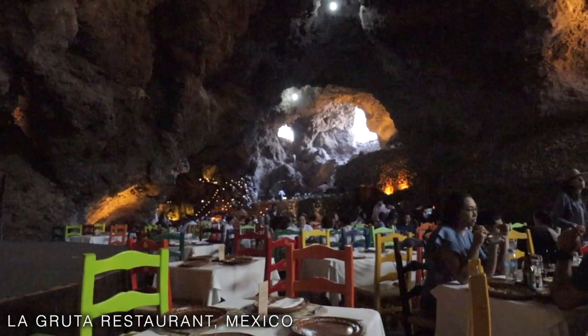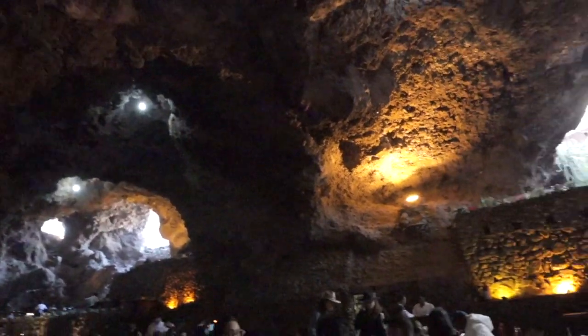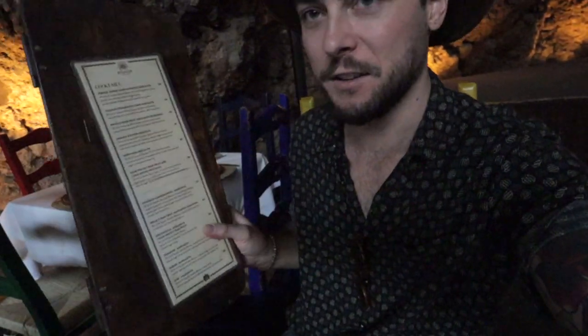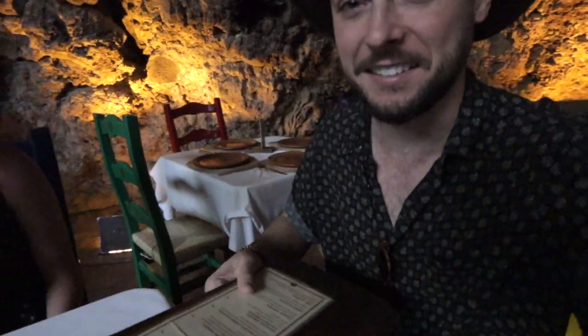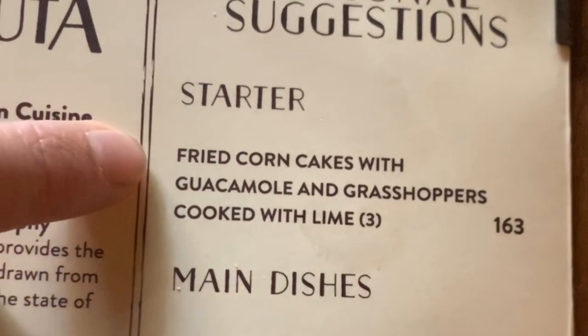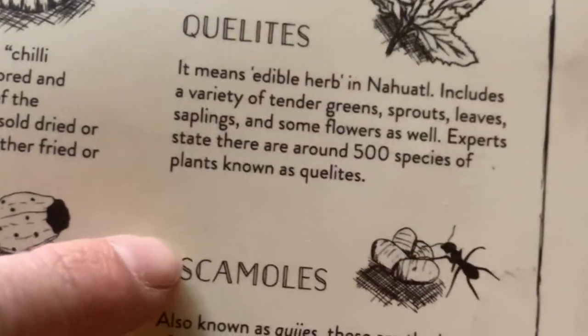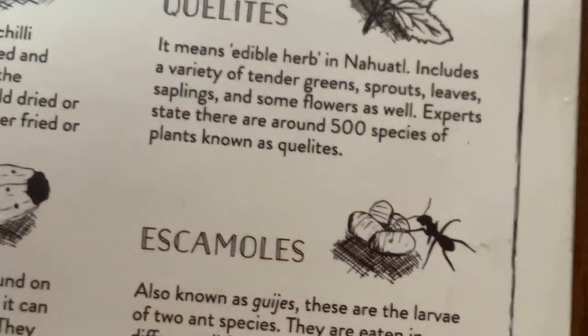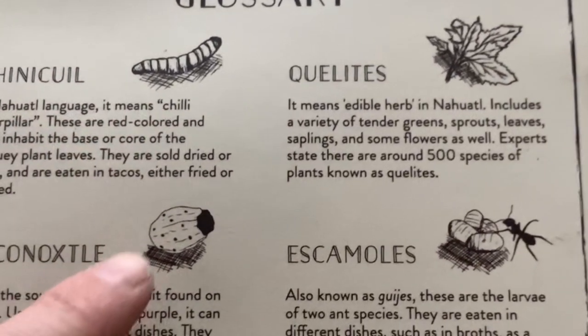Alright, we just got to La Gruta. And look, we're in a cave. So they just handed us our menus. Big wooden plank. Fits with the aesthetic. So I think we're gonna get this starter, which is fried corn cakes with guacamole and grasshoppers. That sounds awesome. And then we're looking into the escamole, which has ant larvae or worms. Which one should we eat?